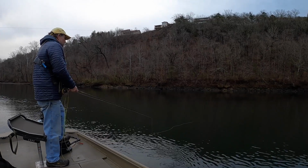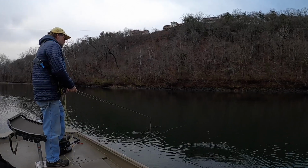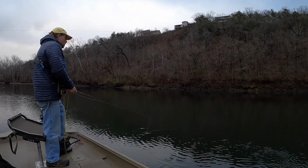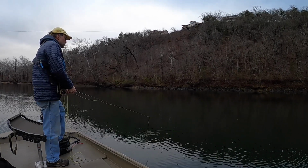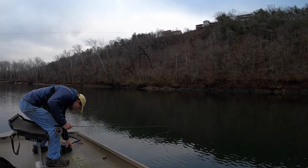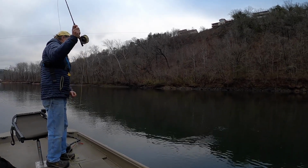Now since I have the scud on, I'm going to be moving the float about every 7, 8, 9 seconds, making it swim just a little bit. There seems to be a lot of fish up there, a lot of rainbows. And again, I know that there's a lot of big rainbows up here, but seems like you got to catch a lot of small ones to catch that one big one. All right, nothing on the first cast.